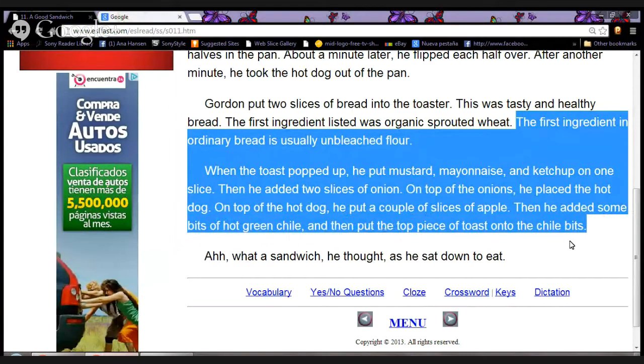The first ingredient in ordinary bread is usually unbleached flour. When the toast popped up, he put mustard, mayonnaise, and ketchup on one slice. Then he added two slices of onion. On top of the onions, he placed the hot dog. On top of the hot dog, he put a couple of slices of apple. Then he added some bits of hot green chili, and then put the top piece of toast onto the chili bits.